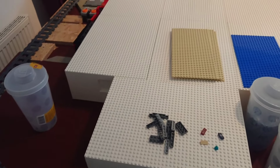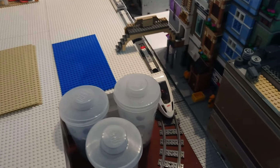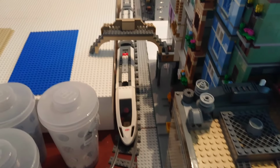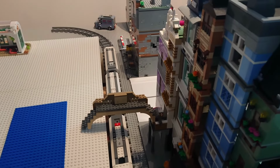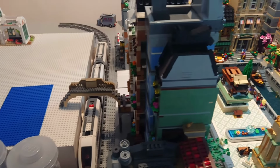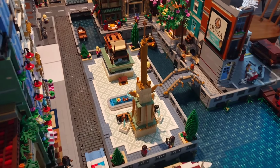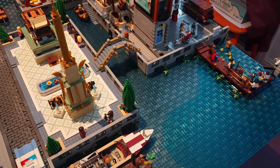For the rest of the city, there's so much still to do, but the front section is getting closer and closer to completion. My big deadline is the middle of October 2024, so I'm trying to get this front area finished for then. As that's the next big Lego show that I'm hopefully going to take this whole thing over to and have on display, so I'm quite excited about that.